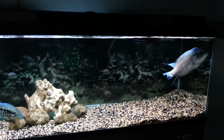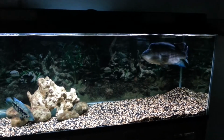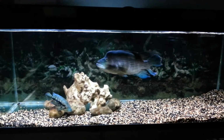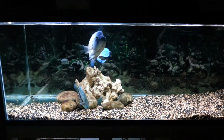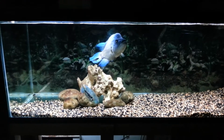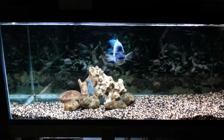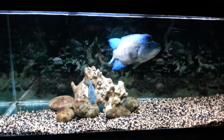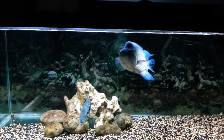I'm highly debating that if I get a good male candidate from out of his offspring, well, I already know I'm going to try to grow one out and possibly pair it up with a wild caught female when I can get my hands on one. And if I can do that, I may very well separate this pair, just because keeping these two together is really being a chore.